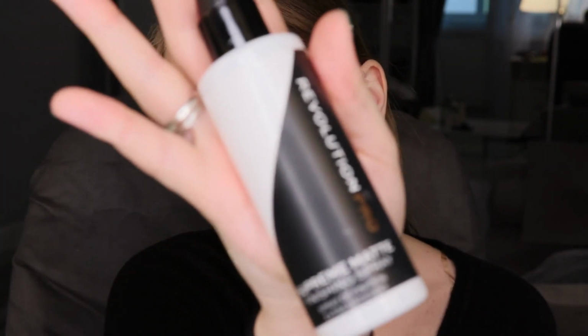And of course, I completely forgot about my mist and spray. The final option is to use Revolution Pro Supreme Matte Finishing Spray.